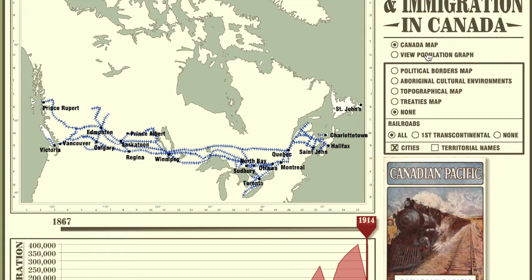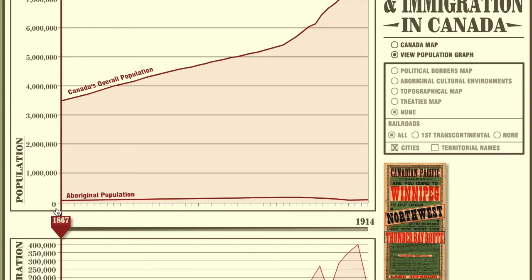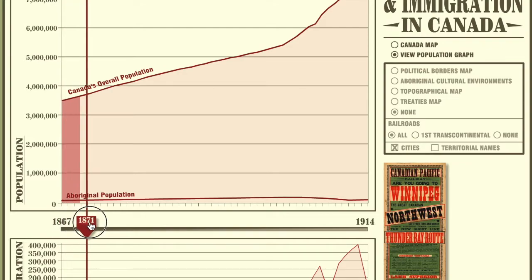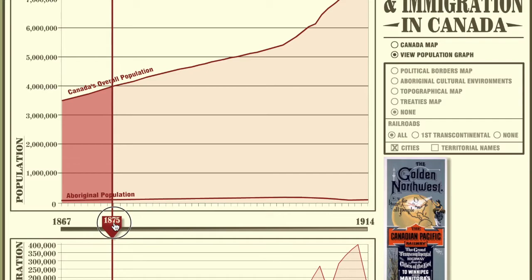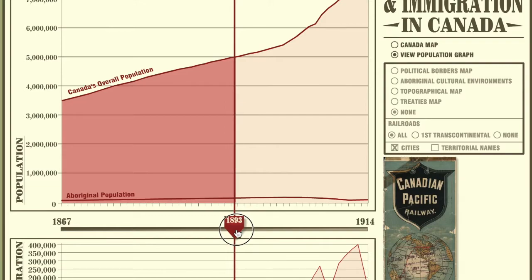The other thing to notice is that down here at the bottom, there's Canada's population as it's growing. So we start in 1867, and we can see that Canada's overall population is between 3 million and 4 million, so a little more than 3.5 million at the time of Confederation. And for context, in Canada right now, there's about 36 million people. And you can see that the population goes up, right? We get to 1875, and we get about 4 million Canadians. The population keeps growing, and by 1893-ish, so about 18 years later, there's 5 million.